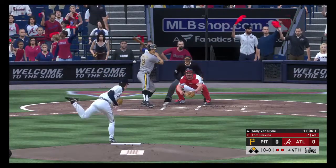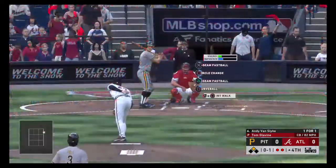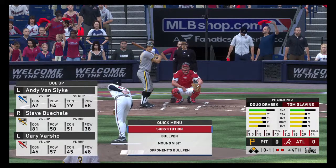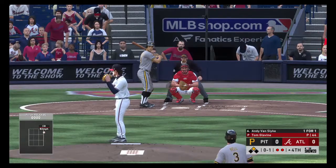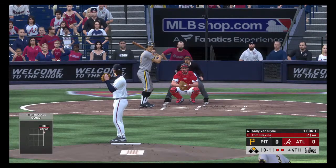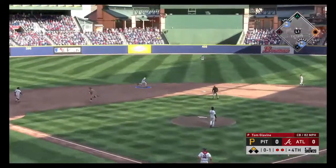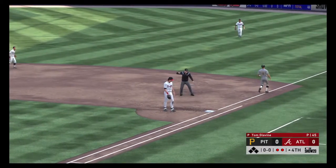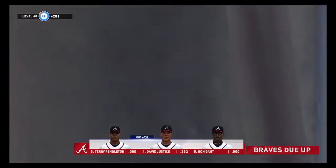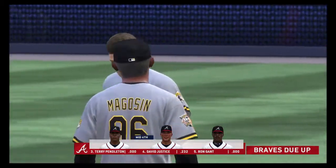Into the box, Andy Van Slyke, as he'll watch a first pitch curveball drop in there for strike 1. Runner in scoring position with 2 gone. A bouncer up the middle. Throw in time, and the side is retired. 1 left for Pittsburgh. On to the bottom of the 4th now, still with no score.